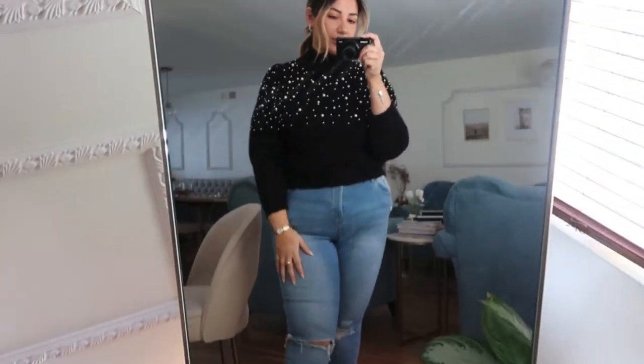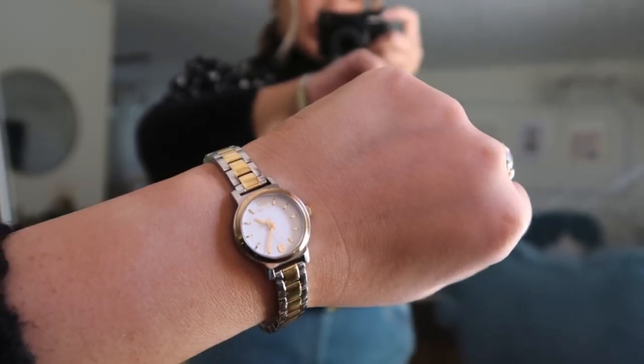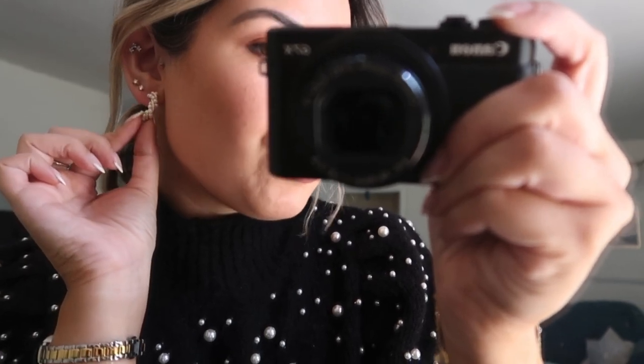I am all dressed on top, like jeans, but still kept it cozy with my socks. Obviously, I'm not leaving the house. So I've decided to put my hair in a little bun here, wearing this very cozy Zara sweater, my favorite Icelink watch. Please ignore my patchy tan as well. And for my jewelry, I went with this gold and pearl mix. These are my cousin's jewelry.